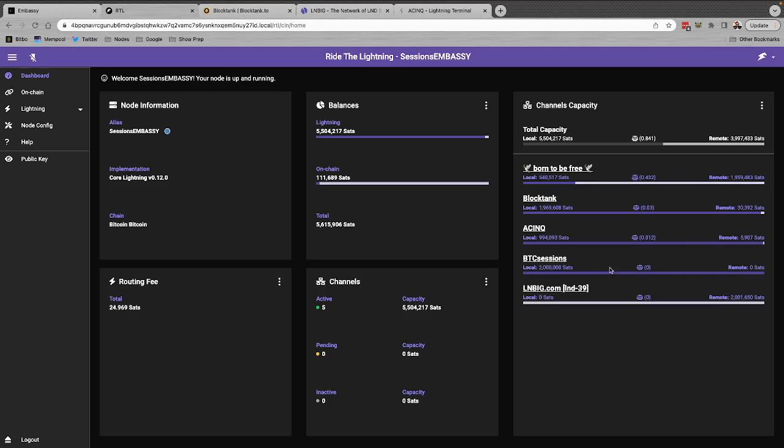So I've tested a couple transactions to make sure everything is going ahead just fine. But here we are. Everything is all set up and we're ready to transact.